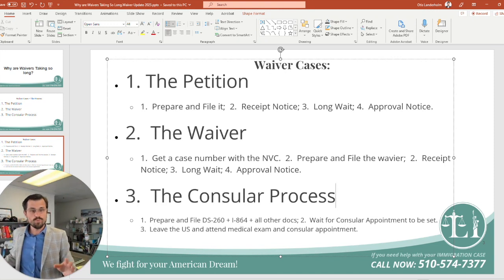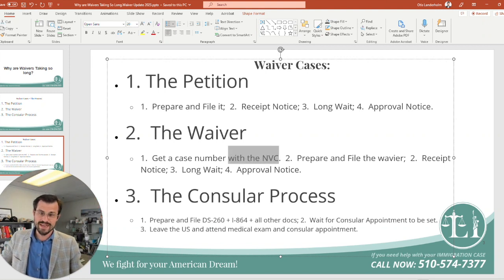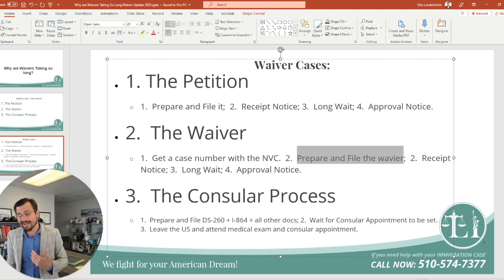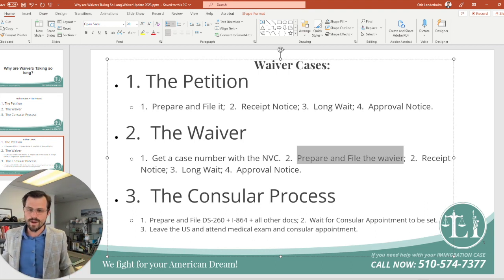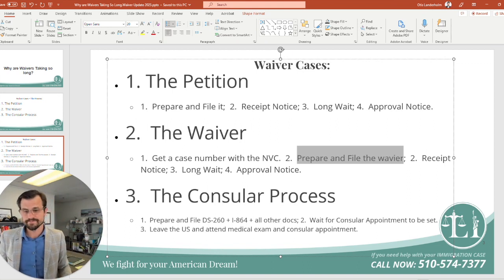Okay, so then we get the case number, and we have to pay a fee to the government, to the National Visa Center, to get that case going, and only after that can we prepare and file the waiver itself. Now, in my office, when we do a waiver, it's like this thick, right? We're talking often 200 pages of documents to file a waiver, asking all the reasons why our spouse would suffer an extreme level of hardship.